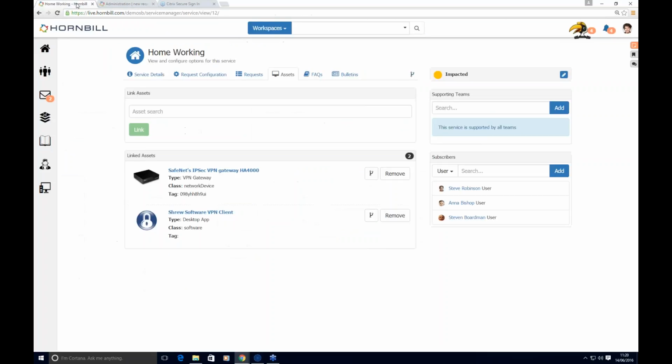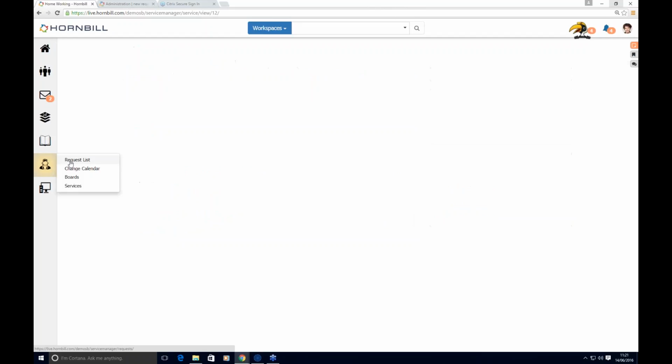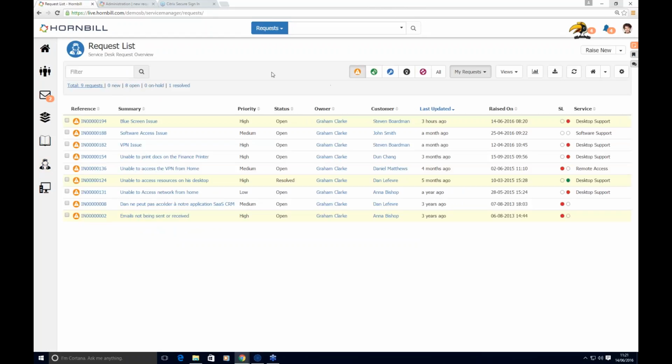So if we come back up to the analyst view of the world and just touch on a couple of the key areas that either our analysts, our change managers or our service delivery manager will be quite familiar with, and that's the concept of having your request lists. Now, these request lists are context sensitive, so when Graham's logged in, if he doesn't have the rights to work with service requests or problems, etc., those icons wouldn't be visible. Nothing's greyed out. If he's entitled to use it, he'll see it. If he doesn't, it will be hidden.